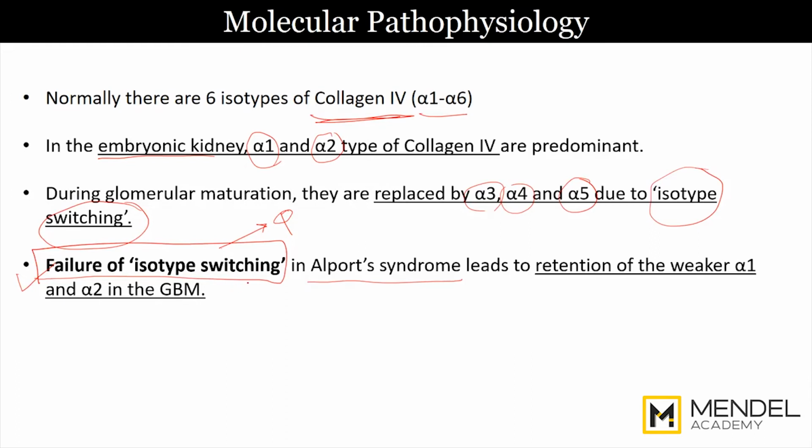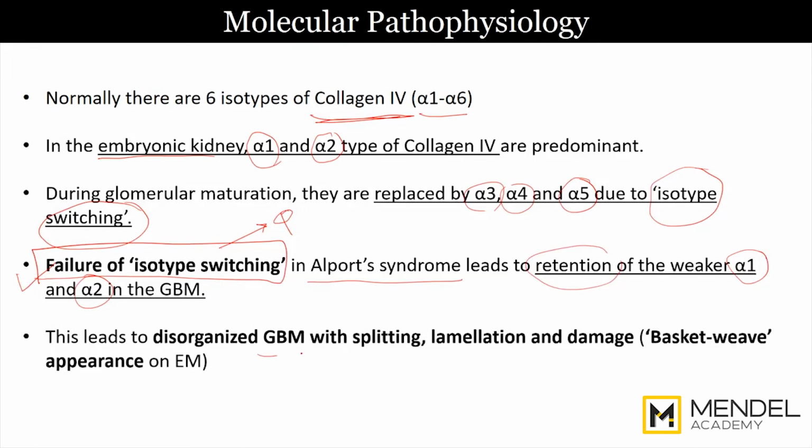Now because of the failure of isotype switching, what happens is the weaker alpha 1 and the alpha 2 isotypes are retained. As an outcome, the glomerular basement membrane of the patient becomes disorganized. And how do you know this? This can be seen under the electron microscope, and we will see a picture of that very soon. Now the glomerular basement membrane is disorganized, and that is because of splitting, lamellation and damage in such a way that it looks like a basket weave pattern on electron microscopy.